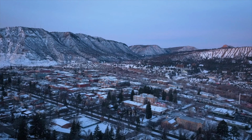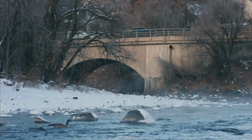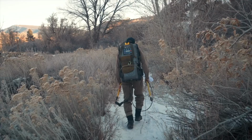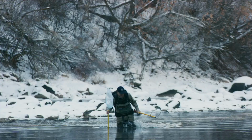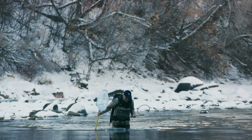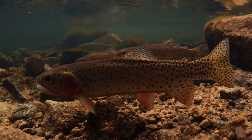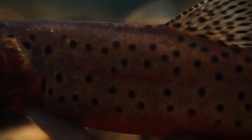Cutthroat trout are an absolute jewel of a trout. Anybody that's ever seen one, they're fantastic, but they're fairly delicate. They typically occupy these more open reaches. That's probably why their coloration is the way it is. It's kind of that goldeny, bronzy color that matches really well if you're in a sunlit stream.